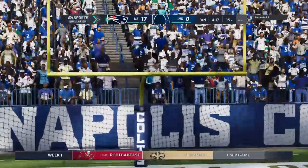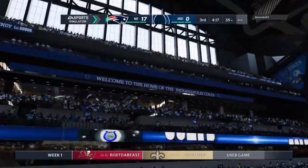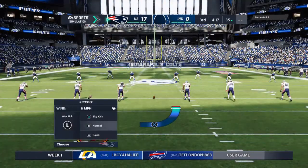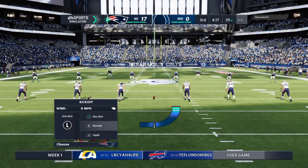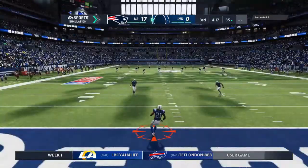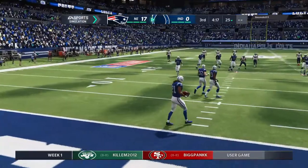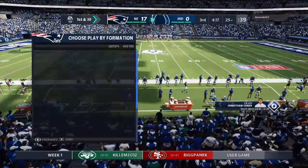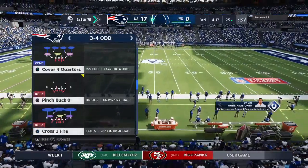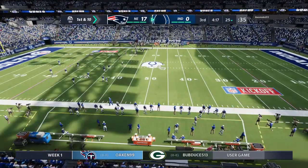He's got it, and it's 17-0. Makes the score Patriots 17, Colts nothing. So they throw the pick six. They'll get another shot at it now as this one's in the air. Fair catch made at the 25-yard line. The Colts take over 1st and 10 at their own 25-yard line.